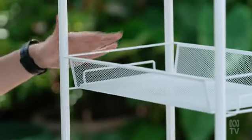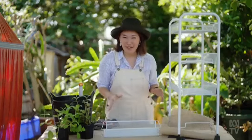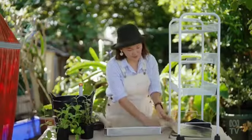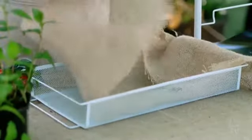This trolley as is, we can't plant straight into it. The potting mix and water will go everywhere. To assist with that, I'm using some hessian to line the base of the basket, ensuring the sides overlap to prevent any potting mix from falling out.